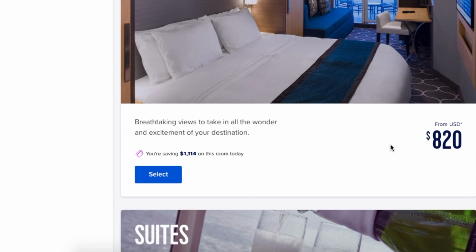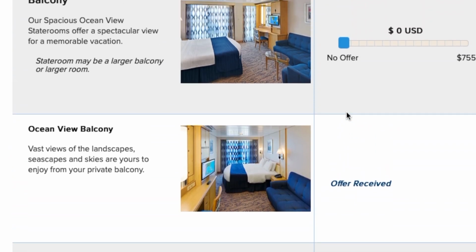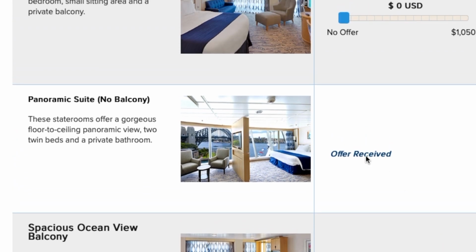So if you're looking for an upgrade and you know what you want to upgrade to, I would definitely suggest you go to Royal Caribbean's website first and check it out, because it might actually be cheaper for you just to call Royal Caribbean and make the upgrade as well. So that's definitely something you guys are going to want to keep in mind.